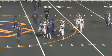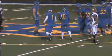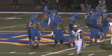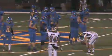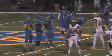Wow. Interesting plays going on down there. Eventually Samaje Cook ended up with the ball there, and he was able to gain about 5 on the play, so that's going to be 2nd and 5. 1 minute and 8 seconds and counting here. Let's see if the Knights can make a touchdown.